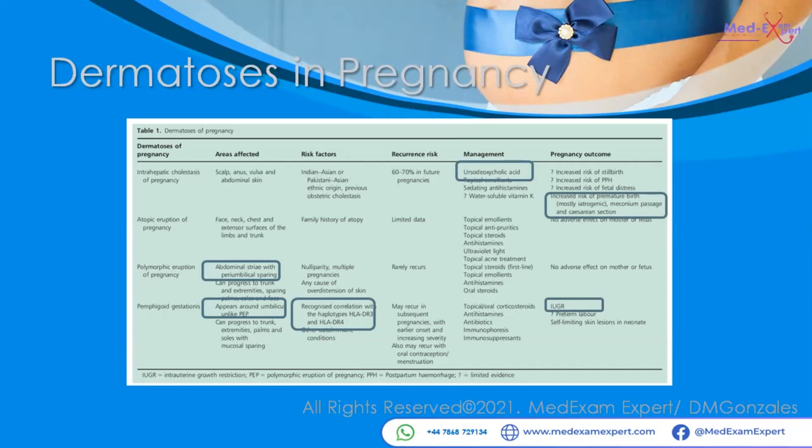And your ICP is related to increased risk of premature birth, meconium passage, and increased risk of cesarean section. So this is important to note. Remember, when you see an article, don't skip the tables, because sometimes the table summarizes everything that is important for you to know.